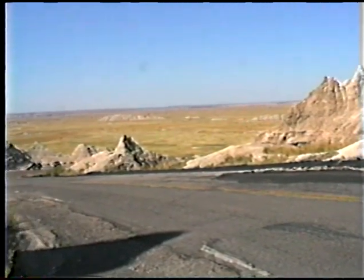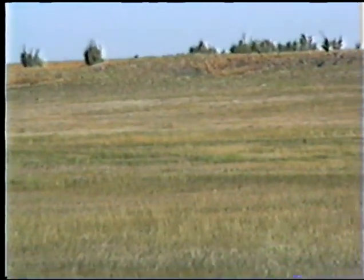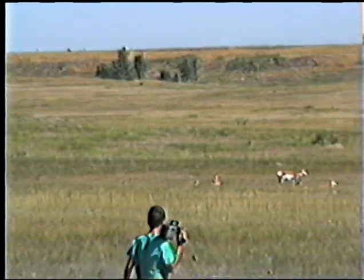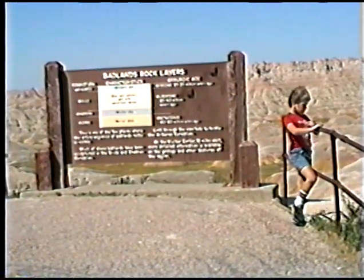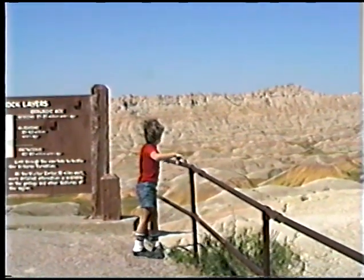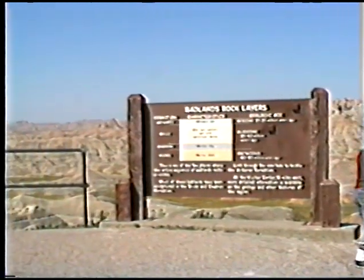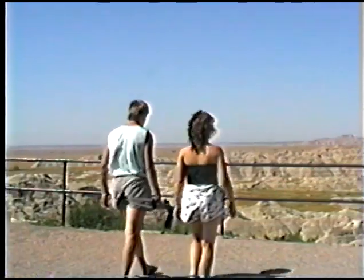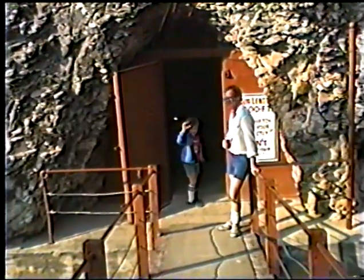Come on back. Near the Badlands, there's a mountain. Watch the cars, please. This is it. Turn around and wave to us. Ready to start your tour?